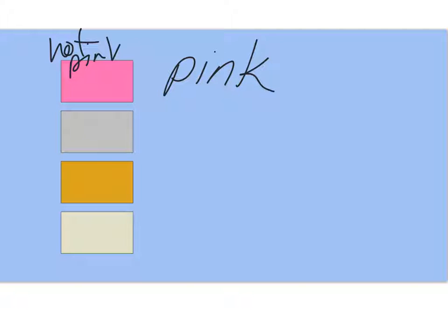Okay, now we have hot pink. That's the one that's pink, yep. No, we've already done gray. This one, like I said, is hard to do, it's not like you can do sparkly stuff on Explain Everything. So that one's silver. Wie sagt man silver? Silber. With a B.